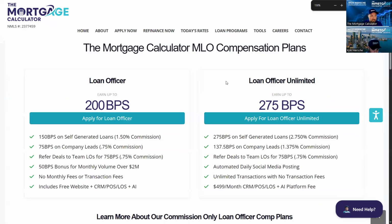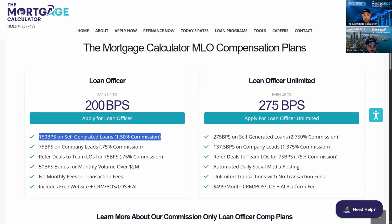And now let's get into the compensation plans. So first up here on the left, we'll go over the loan officer comp plan. Earn up to 200 basis points. That's going to be 150 basis points on your self-generated loans. That's 1.5% of the loan amount commission for those not familiar with basis points.